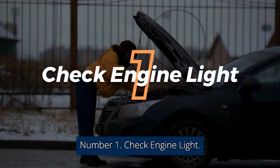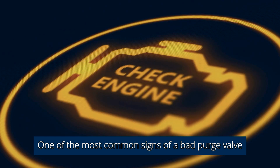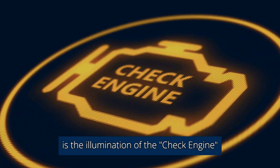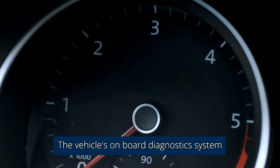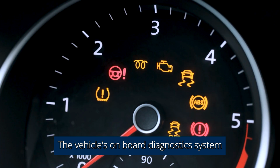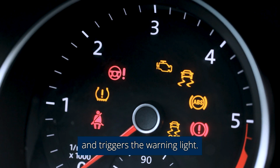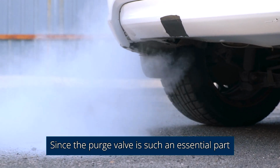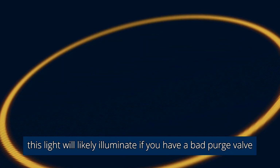Number 1. Check engine light. One of the most common signs of a bad purge valve is the illumination of the check engine, or service engine soon, light on your dashboard. The vehicle's onboard diagnostic system detects issues with the evaporative emissions control system and triggers the warning light. Since the purge valve is such an essential part of your car's emissions control, this light will likely illuminate if you have a bad purge valve.